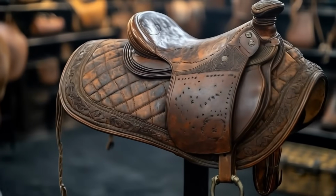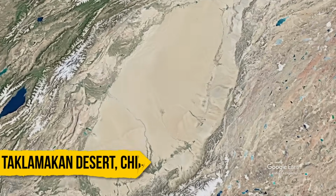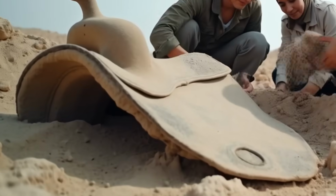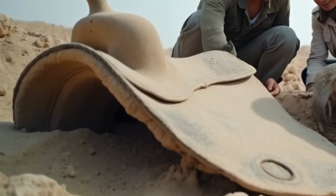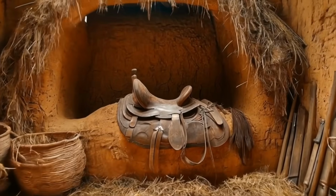Now, the oldest saddle ever found so far was found in the grave of a woman near the edge of the Taklamakan Desert in northwest China. This saddle is the oldest ever discovered. It was crafted from pieces of leather that were sewn together and stuffed with straw and animal hair to make it soft.